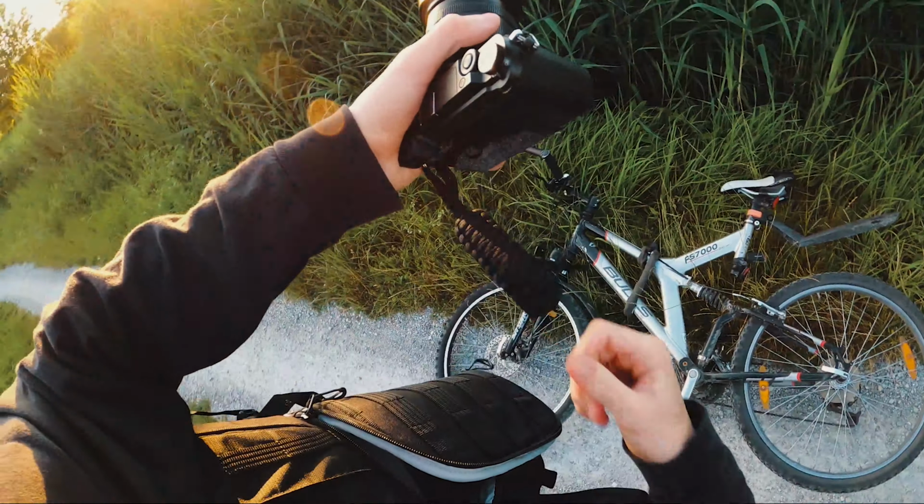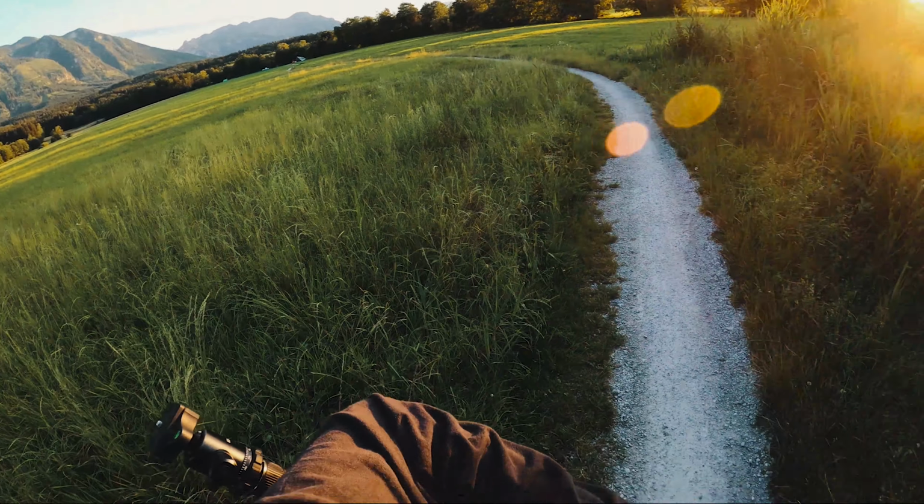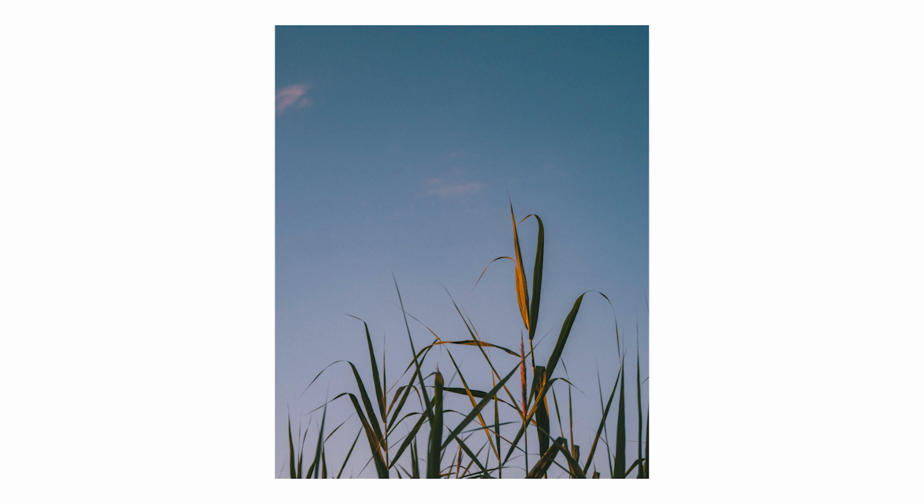Oh, these mosquitoes are driving me crazy. Here is the result, and I'm liking it. I'm fond of the simple minimalistic composition here, and the colors are beautiful, so this is my favorite so far.